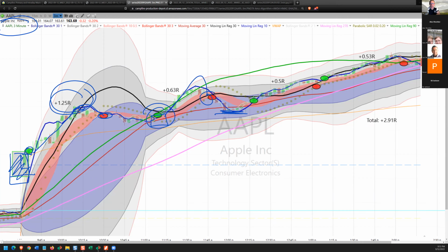This is a COTA 2. He's in on the PSAR flip, gets paid. It doesn't fail. It resumes, so he gets back in. 0.53, total 3 for the day. In Apple, for crying out loud. What do you think about that?